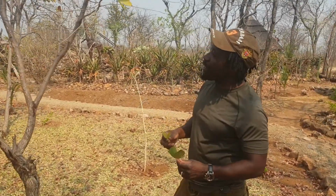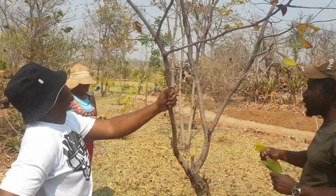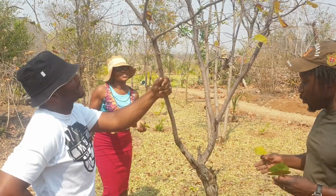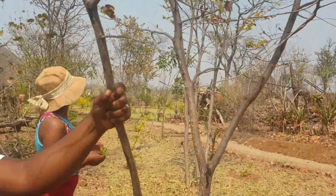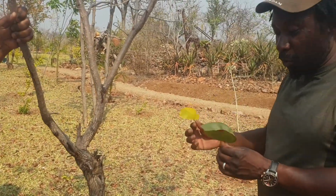Welcome again to another interesting tree in the garden. We've just been walking around and debating and trying to look at the different types of trees. These two trees that I'm going to show you are very closely related, they look alike, and we're trying to distinguish the difference.